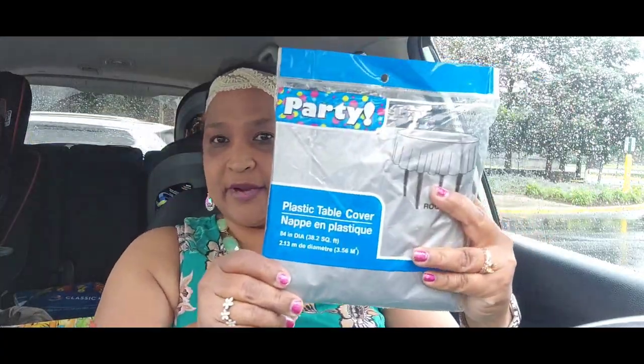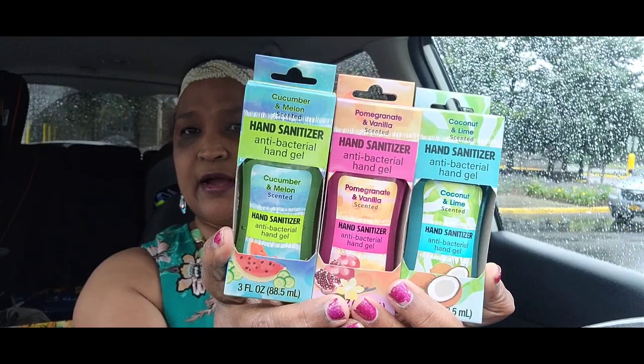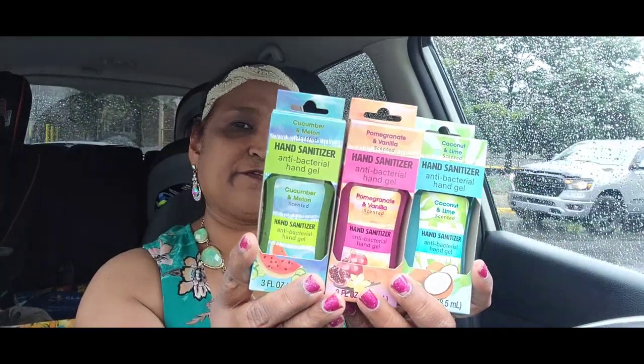Then I picked up this boring old one for my table, for now, until I get a better one. And then I picked up these three different hand sanitizers. This one is coconut and lime scented antibacterial hand gel, 3 fluid ounces. Now this is not a Greenbrier product. This is by Rejoice International Corporation, Northville, Michigan. Then the other one says pomegranate and vanilla scented. And this one is cucumber and melon. So I got these three.